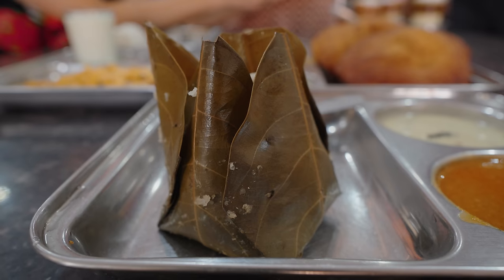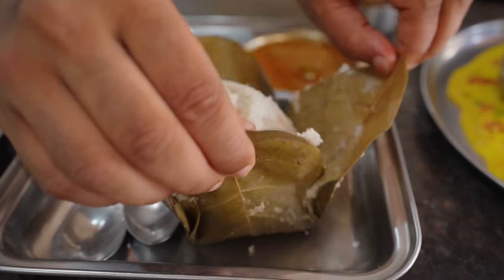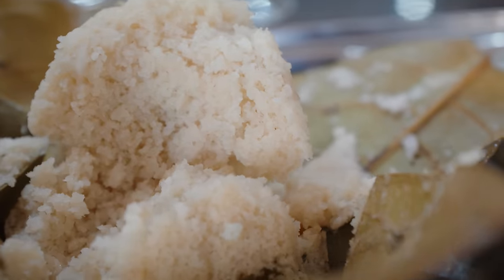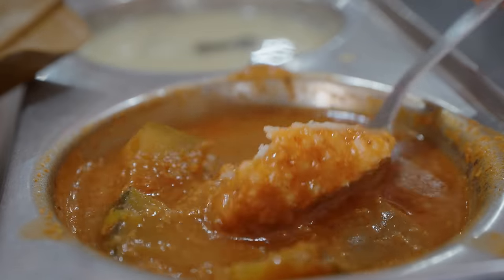Okay, we're moving on to the next dish. What is this, Martin? This is called kottige. Kottige is nothing but idli. It gets the name kottige because it's prepared in jackfruit leaves. It will absorb the flavors of jackfruit leaf. Oh, and you can even see the color has changed a little bit. It's taken on the color from the leaf. Absorbed a little color. It's really bready, it's fluffy. I'll go for the sambar.